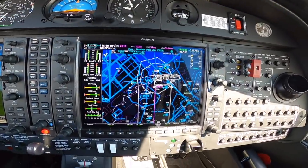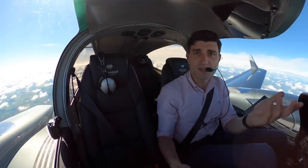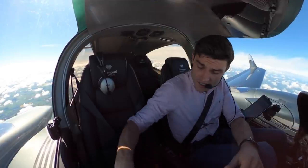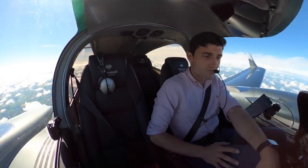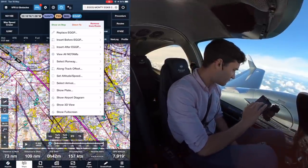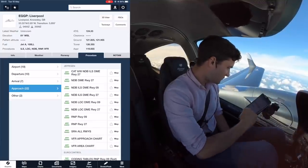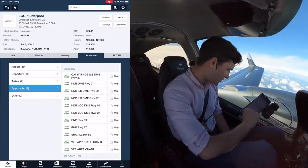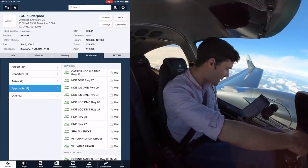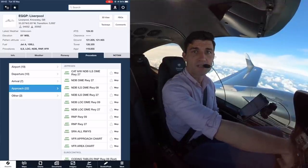Just for a bit of reference when we get there. So the weather's actually perfectly good to do a visual join, but like I said, just for a bit of practice, because I haven't got a lot of instrument approaches in recent times, I'm just going to do an instrument approach into Liverpool. So just having a look at Foreflight. Just gone show full screen. And having a look at the approaches, and we've got this whole list of approaches to choose from. So we've got the ILS on runway 27, the NDB on 27, and there's also an RMP on 27. So yeah, just need to think about which one I'm going to do.